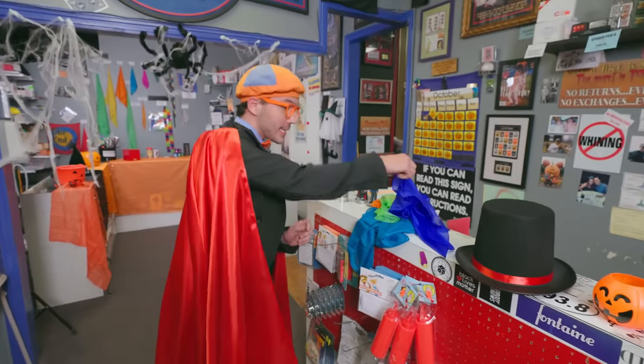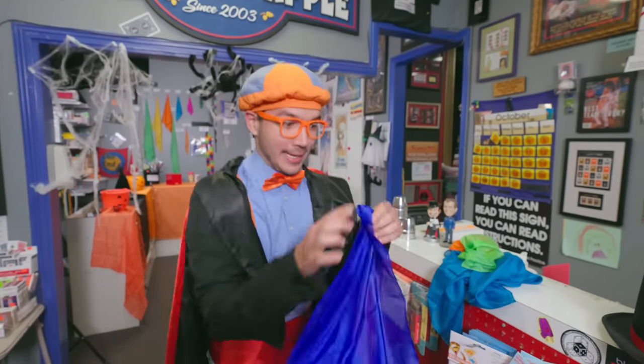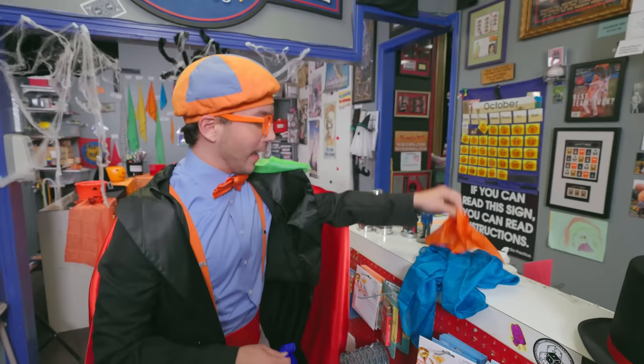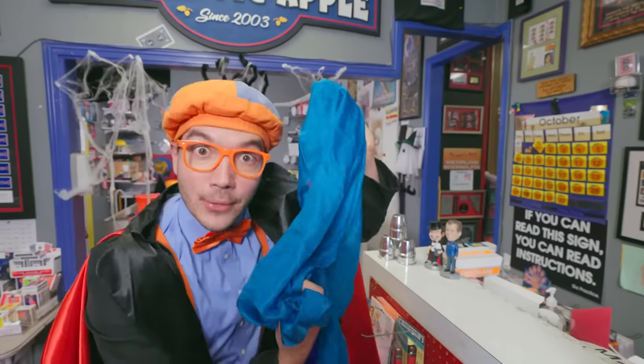Oh, and look at this. Ooh, look, it's a blue scarf. Sometimes magicians use props. Those are things that help them do magic, like a scarf. Whoa, there's a green one, and an orange one. And look at this. It's a light blue one.